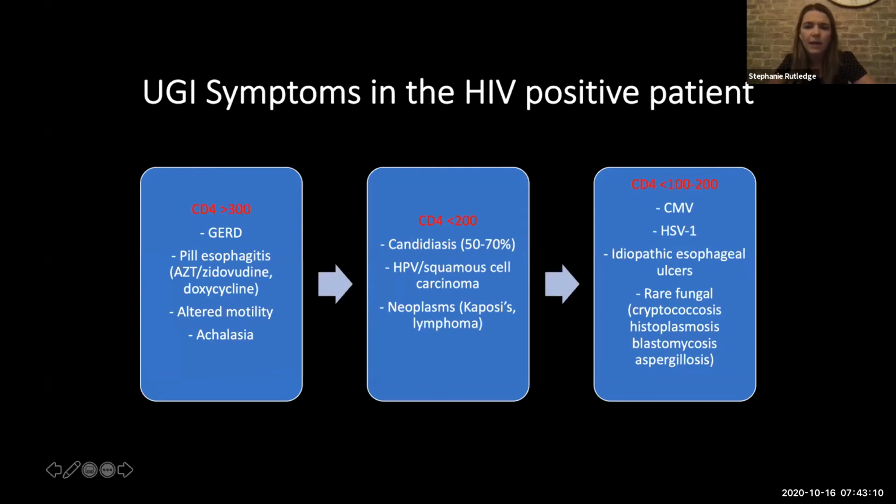So again, idiopathic esophageal ulcers, before antiretrovirals, were associated with a life expectancy of just 13 months. So really, really poor, and CMV just 5 or 6 months. So they're the things that you're looking for in someone who's really immunocompromised. And interestingly, these pathologies are more common in patients with HIV compared to patients who are immunosuppressed on something like anti-rejection meds for an organ transplant. So we think that there's something directly related to the HIV that may be predisposing people further to these pathologies.